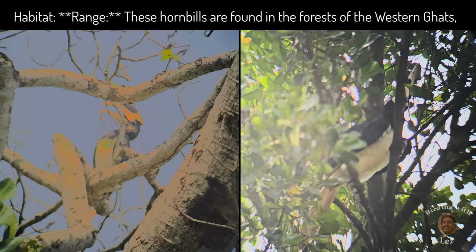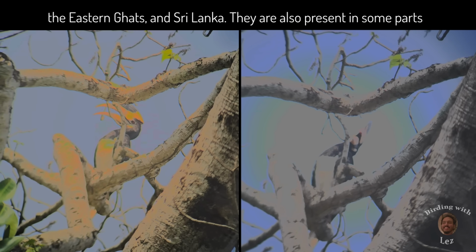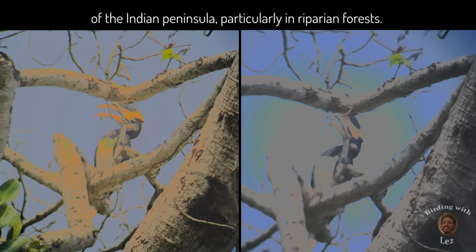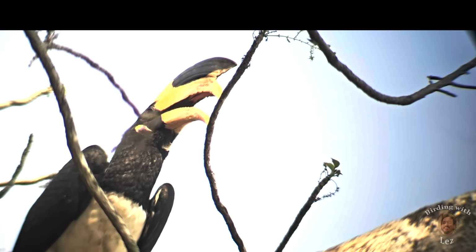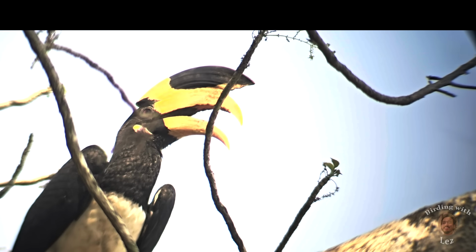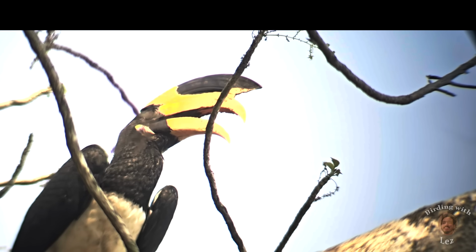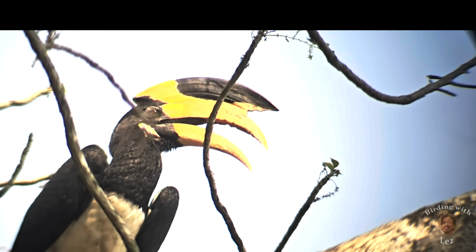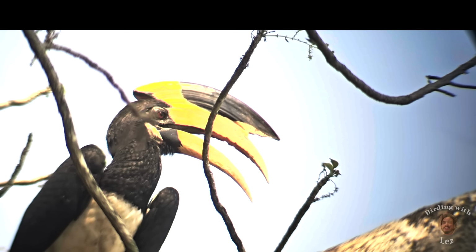Habitat. Range. These hornbills are found in the forests of the Western Ghats, Eastern Ghats, and Sri Lanka. They are also present in some parts of the Indian peninsula, particularly in riparian forests. Preferred habitat. They prefer deciduous and evergreen forests, often near water bodies like rivers and lakes. Calls. Malabar pied hornbills are known for their loud cackling calls. Their vocalizations include a range of sounds from grunts to roars, which they use to communicate with each other.